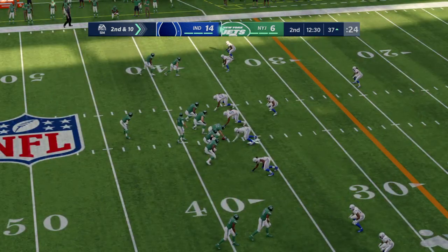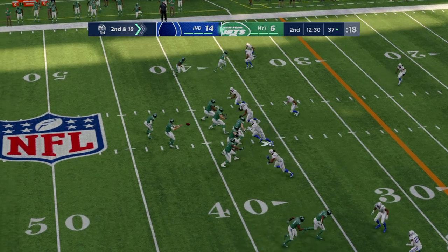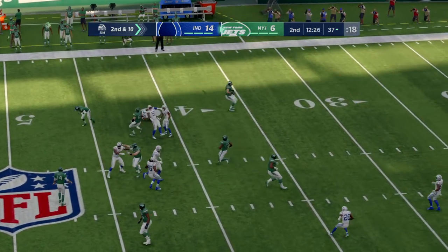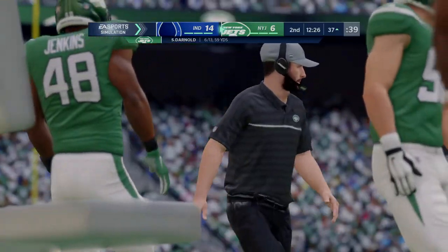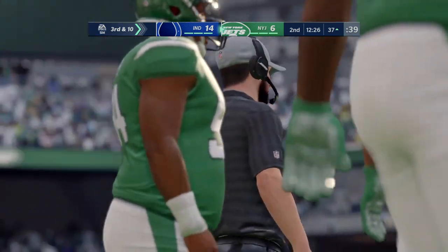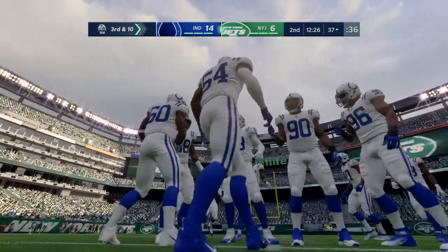Line of scrimmage, again the 37 as they line up 2nd and 10. Here we go. Now Darnold. And this is going to be incomplete. A lot of times it's that first read that you have. Maybe you get it in pre-snap, and he locked in on his target, but he was covered quite well, and that one's incomplete.